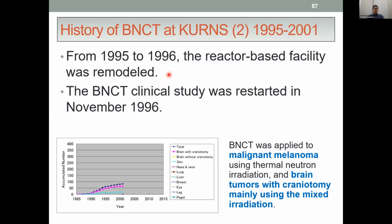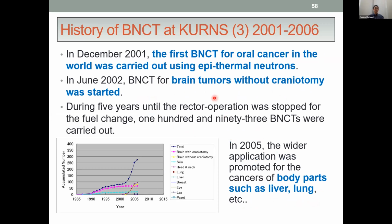From 1995 to 1996, the reactor-based facility was remodeled. The BNCT clinical study was restarted in November 1996. BNCT was applied to malignant melanoma using thermal neutron irradiation and brain tumor with coronary artery, mainly using the mixed irradiation. In December 21st, the first BNCT for oral tumor in the world was carried out using epithermal neutrons. In June 22, BNCT for brain tumors without coronary artery was started.